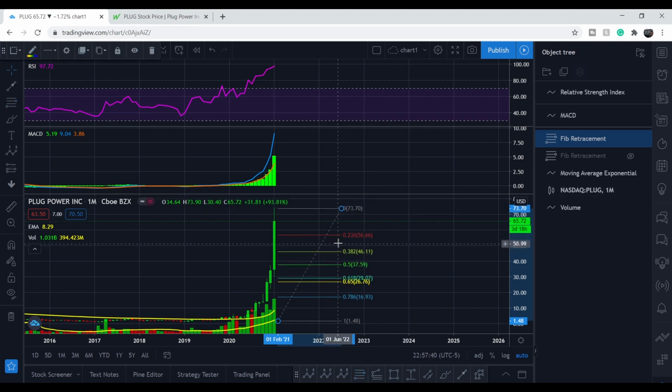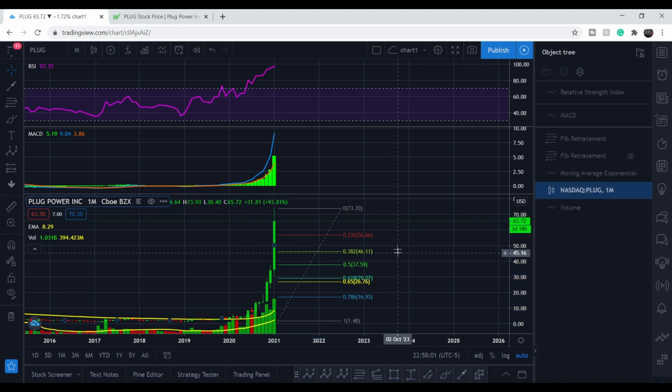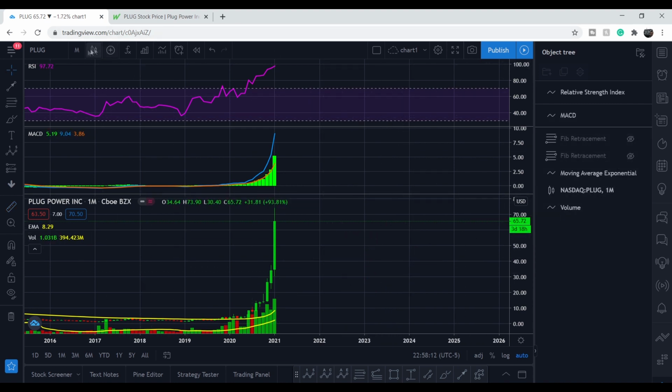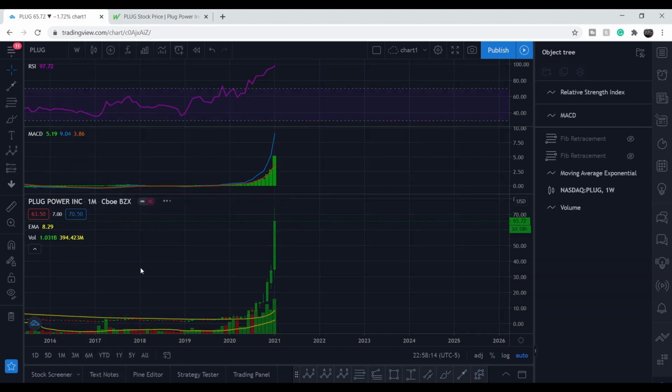So we might land at the 0.382 region. It is one of the most probable levels, even the 0.5 level with the $37.59 per share. And this means it will go down around, wait a second, 42%. So, okay, let me show you the weekly chart.